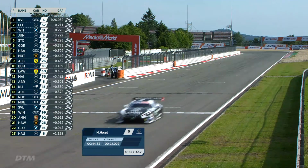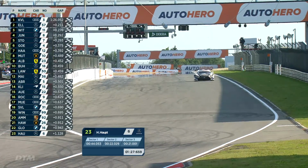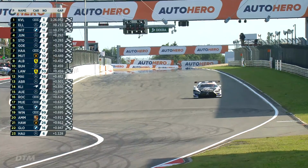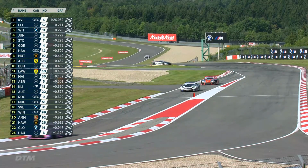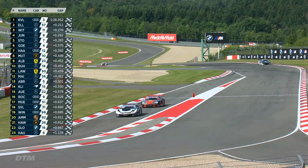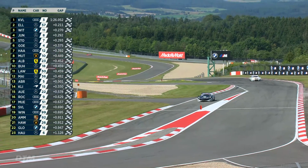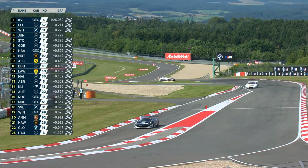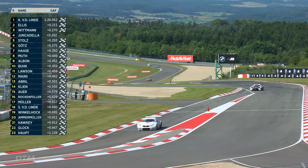the season. It seems a 126.052 and 2 tenths of a second clear of Philip Ellis with a 126.263. Marco Wittmann, another strong qualifying for the Zolder winner, 126.322 seconds, just a fraction slower than Philip Ellis, 59 thousandths behind the second best qualifier, but Marco Wittmann, I think, will be happy with 3rd.